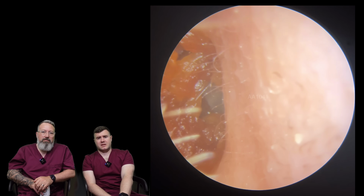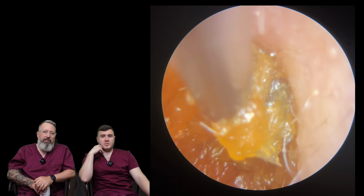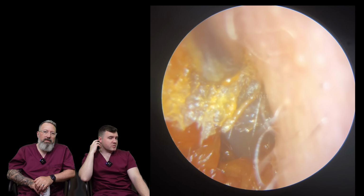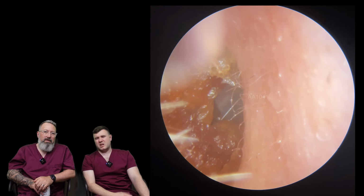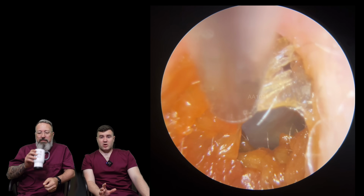So we've cleared the one side, just starting the other side. Patient's not feeling blocked up on this one because you can see the eardrum in the distance. The patient is still hearing okay, but again feeling a bit of itching, a bit of dryness to the ear. Sometimes we get patients with flaky skin coming out of their ear, which is normal with this type of drier wax. But again, patient has used a bit of oil, to be fair.